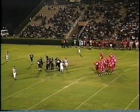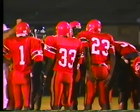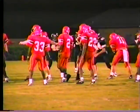He's got to air that out a little bit more and get it to him. 4th down and 7. What does Eastside do now? They have to go for it here, Vince. They have to go for it. Down 14, a little under 6 minutes left. Willie Johnson checking in. Al Richardson checking out.